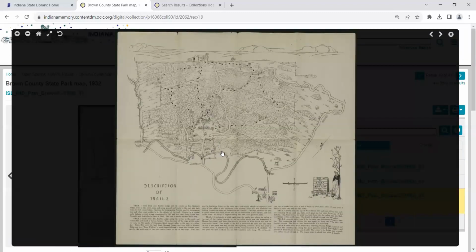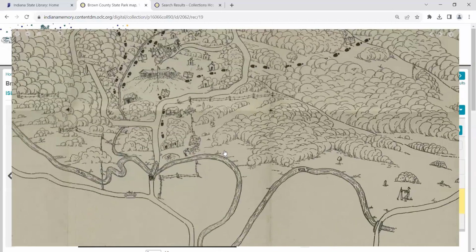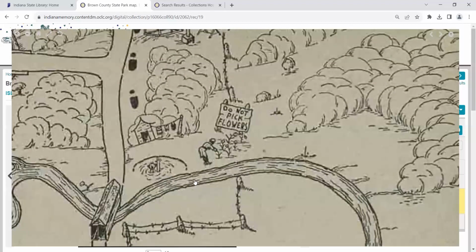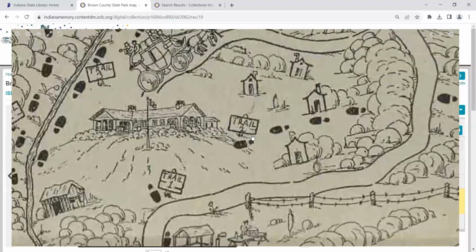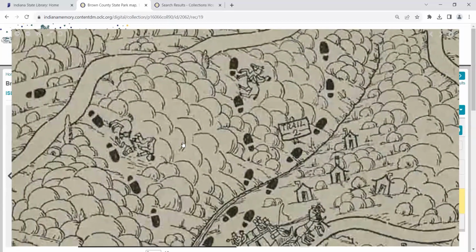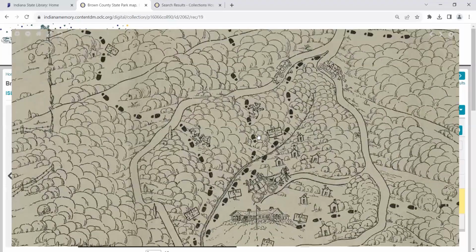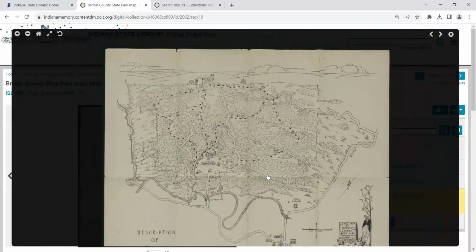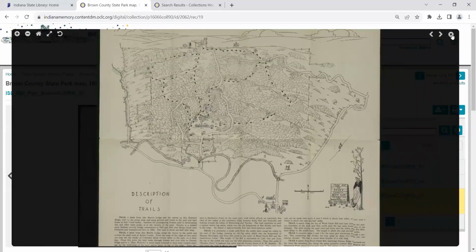I love this map. This is like a Where's Waldo map. You can scroll right in and here you see somebody drowning or swimming. Maybe they're drowning, I can't tell. Do not pick the flowers. And obviously somebody is picking the flowers. People don't read signs. We think that they just haven't read signs recently, but they've done it for a long time. It shows a stagecoach running through Brown County State Park. I don't think I've ever seen that. Here's somebody falling off a horse. So you can really zoom in and get closer into the item and take a look.